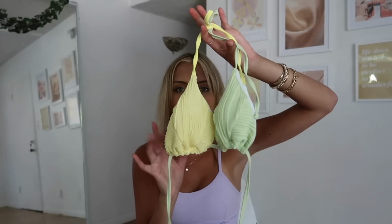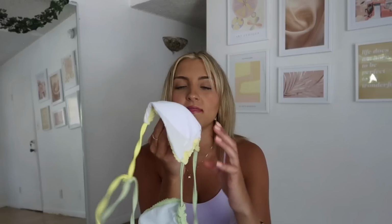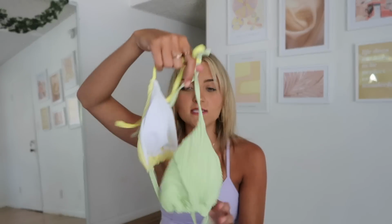Next suit has another string triangle style top. This one's a little two-toned moment, yellow on one side, green on the other, definitely a thicker cup, and this one is lined with that little bit of white. The reason why I mention this is because I prefer suits that are not lined with the white, so I just like to give you guys a little heads up. Sometimes it can peek out the sides, which is one of the biggest quality differences between SHEIN and some high-end sustainable swim brands.